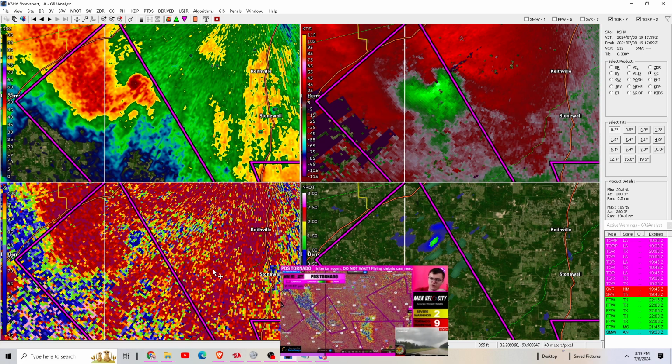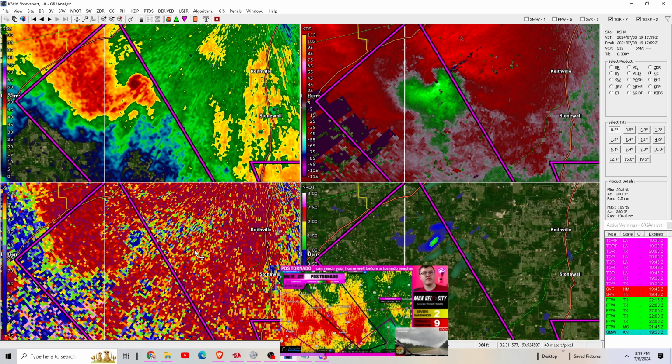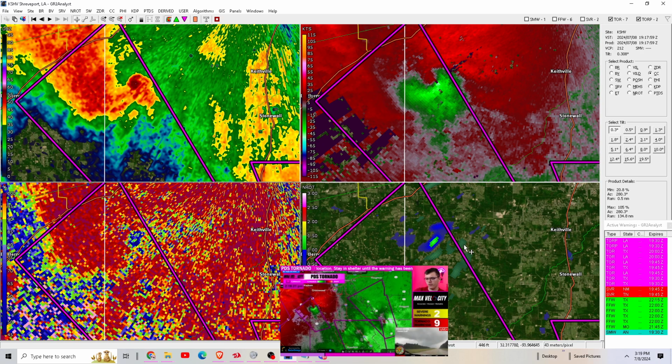Another big-time tornado there right now. Got a new tornado warning for Longview, Texas. Hallsville will be in the track of this as well. And Easton. Seek shelter if you're in that warning. Away from windows. Lowest floor possible.